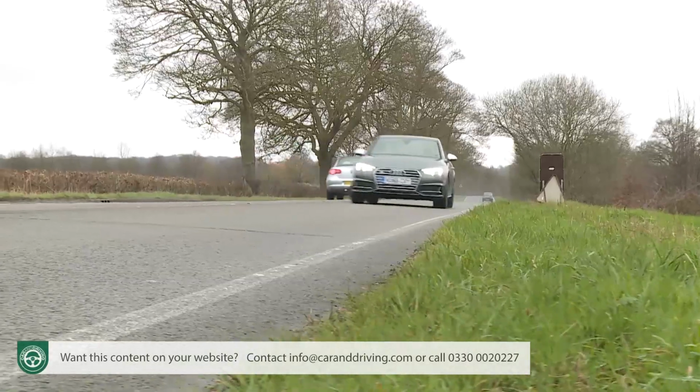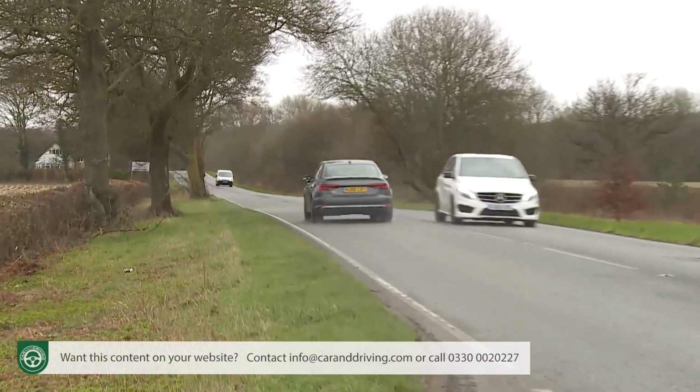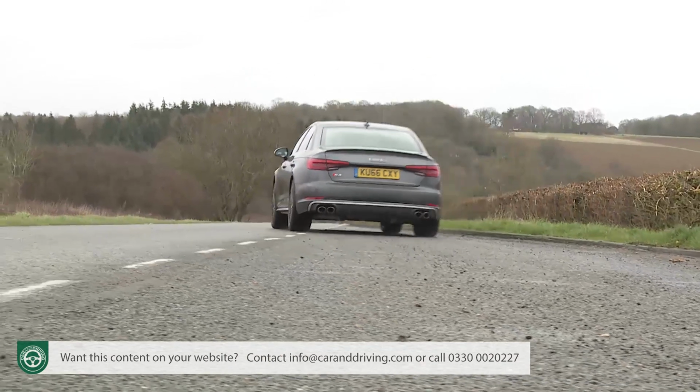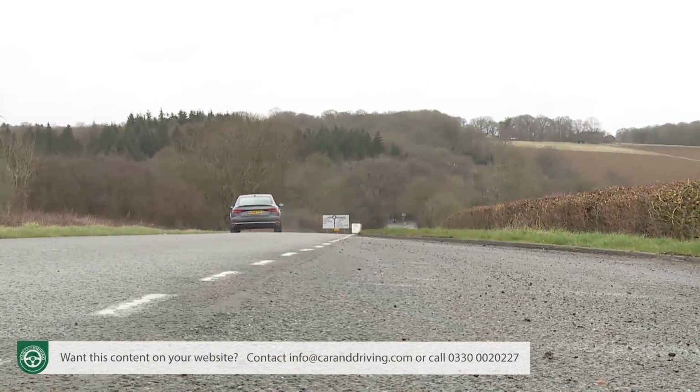To be specific, rest to 62 miles an hour in the saloon variant occupies 4.7 seconds. It's 4.9 seconds in the Avant version, en route to a maximum that Ingolstadt still rather pointlessly insists on capping artificially at 155 mph. In acceleration terms, that makes this model 0.3 of a second quicker than its predecessor, identically as quick as a rival Mercedes-AMG C43, and nearly half a second quicker than a rival BMW 340i M Sport.